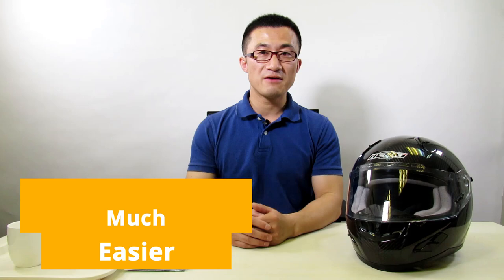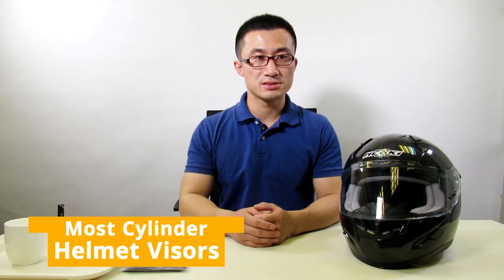A few years ago, we developed a super effective photochromic film. Since then, thousands of riders have been getting in touch with us. They asked for a product that can be installed on their existing visors to make their life much easier. We listened to them and designed an insert that fits almost all cylinder helmet visors.